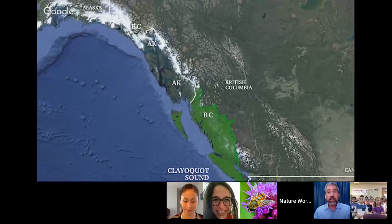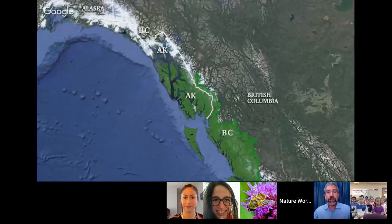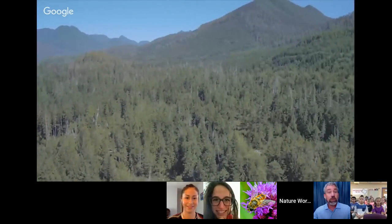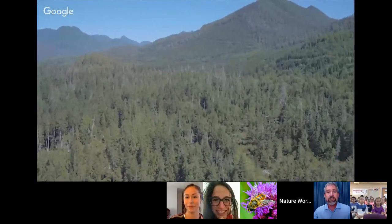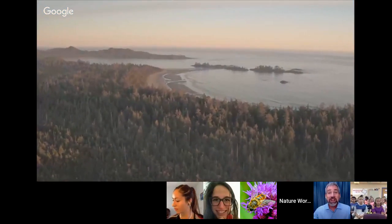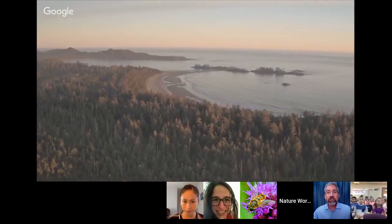And we call it the Emerald Edge because it's where the world's largest intact coastal temperate rainforest, over 100 million acres, sits at the edge of an incredible coastline. The Emerald Edge is home to more than 50 indigenous communities, including Alaska Natives, First Nations, and Native Americans who've lived here for millennia. Their cultures and livelihoods are rooted in a connection between people and nature.